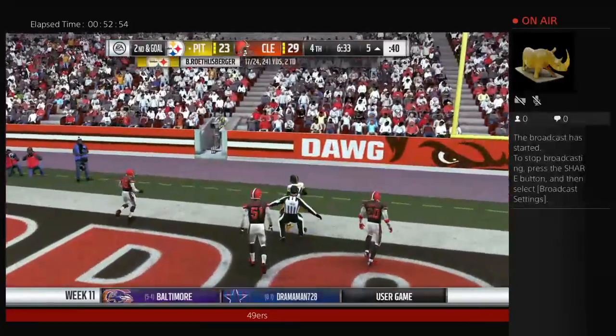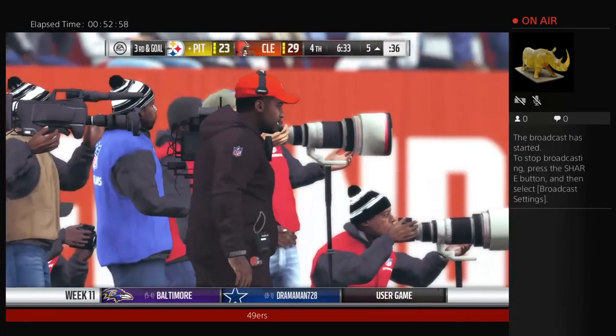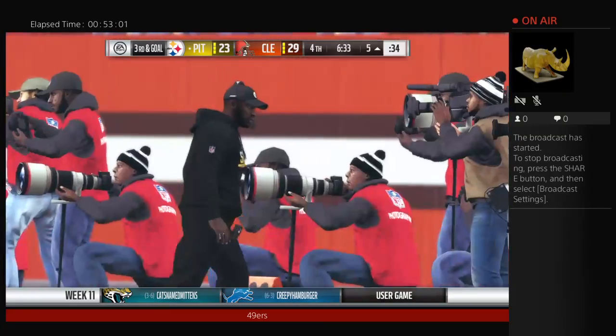And he just chucked that one out of bounds, out of everyone's reach. Maybe a wise call not to take a sack in this part of the field. It brings up third down.